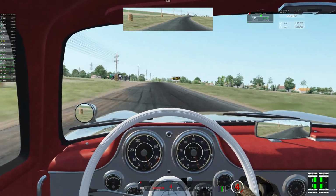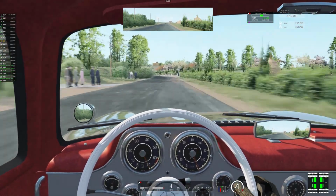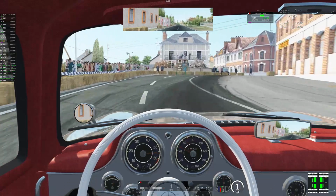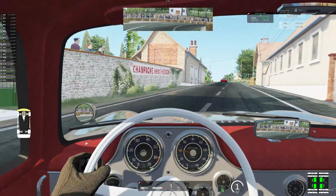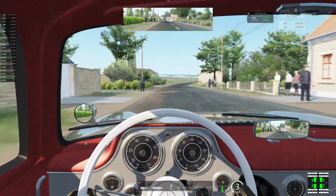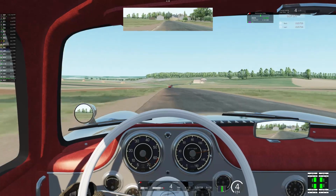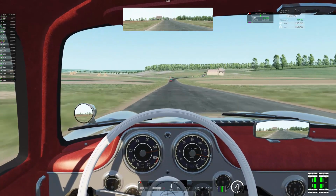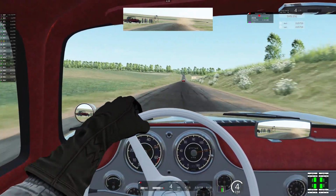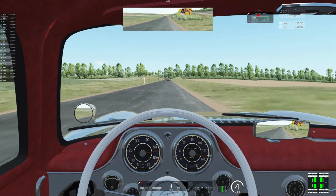If you take a good line into this first high speed right-hander, you can stay flat on the gas. Wasn't sure if I was going to make it because this car has a pretty steep braking distance. You see that? All that dust that I'm kicking up in the mirror. If you've got someone behind you trying to overtake you, and you put your car just outside the apex, they're gonna have a mouthful of dust.